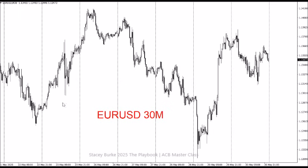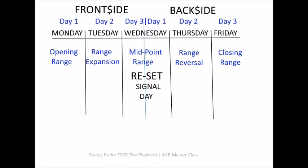Not trying to chase every little swing in a market and catch this and catch that. We're looking for the scalable opportunities, whether it's on the front side or the back side of the week. Now let's just review this real quickly. Front side of the week, Monday, Tuesday, Wednesday. Back side of the week, Wednesday, Thursday, Friday.